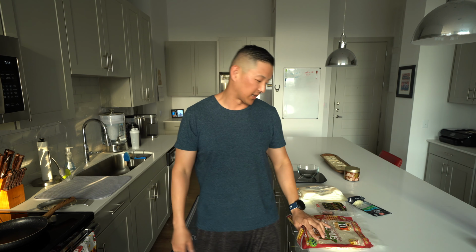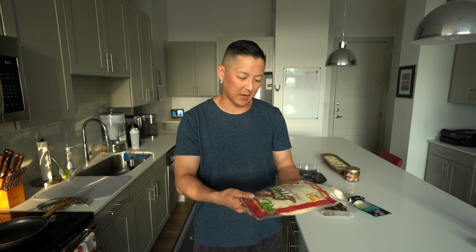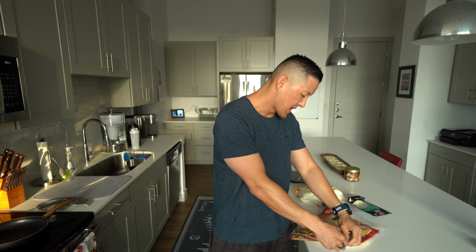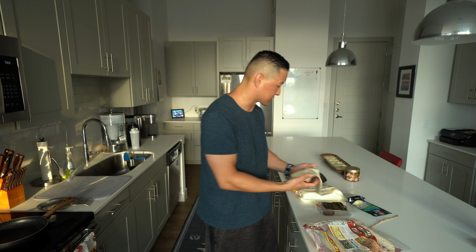All right, so first up, let's talk about ingredients. Like I said, I'm a big fan of these extreme wellness high fiber tortillas, if you will, wraps. These are the extra large ones, so there's 10 more calories in them. So we're just gonna use one of these. That's kind of the benefit here, is we're only gonna use one.